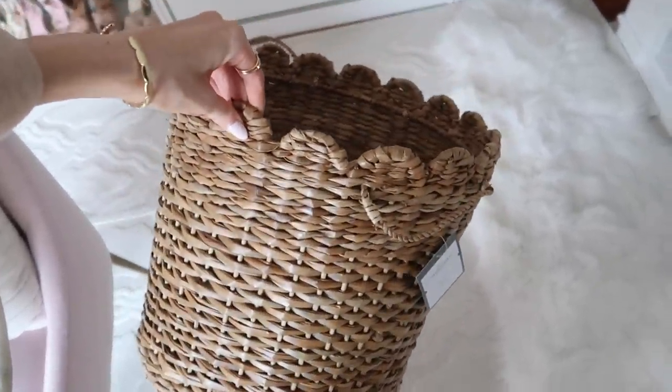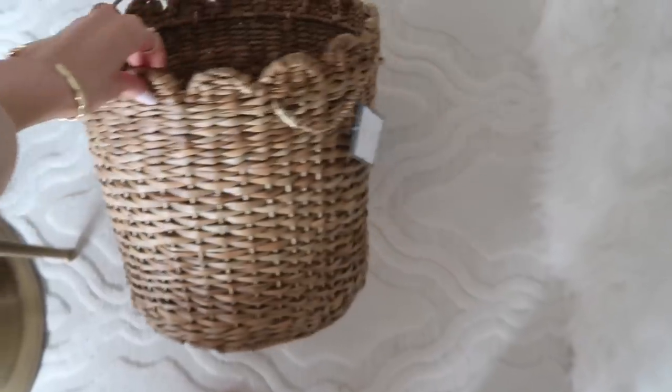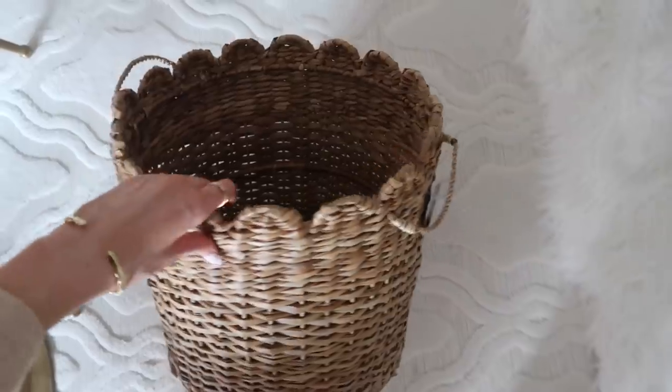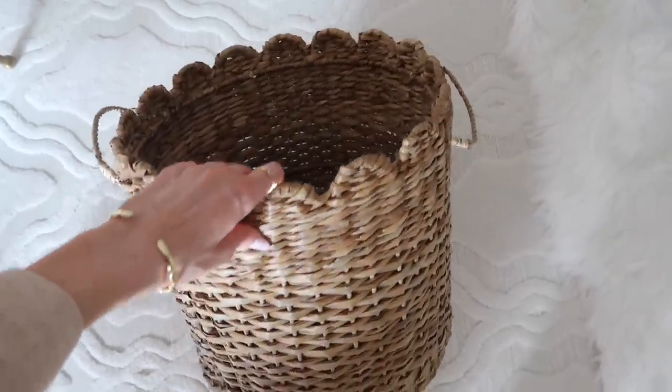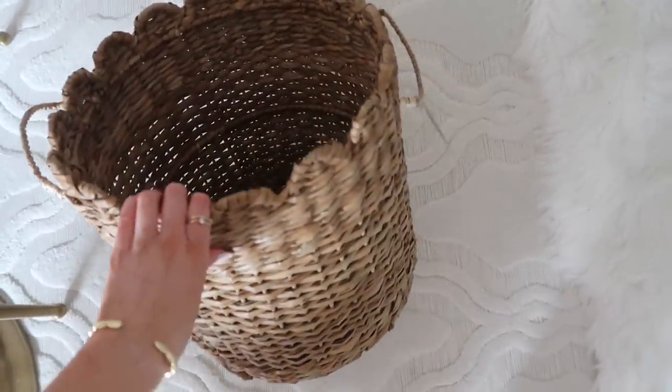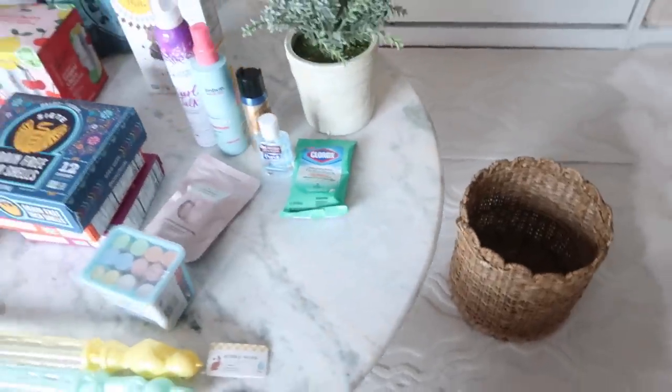It reminds me of something you would see on Serena and Lily. It's really, really cute. They had one that was skinnier, but a little bit taller than this. But I figured this would be cute for some blankets inside. But yeah, that's my whole Target haul.